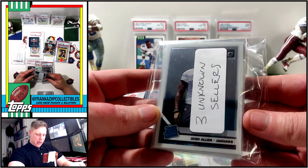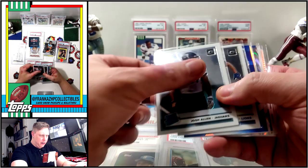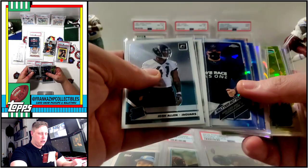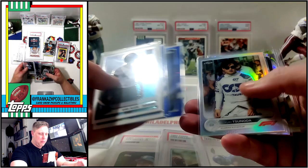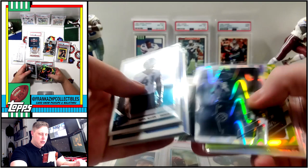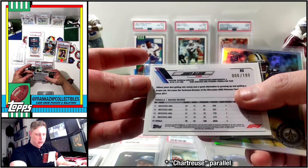Three unknown sellers. So I had three different sellers that didn't really have any marketing or promo, or I didn't ask, and I just kind of threw them all in the same pack here. Josh Allen rookie, not the quarterback, but the defenseman who's really good actually. TJ Hawkinson rookie, got Valtteri Bottas, emerald or sapphire base, from 2021 Formula One, a 2022 refractor Yuki Tsunoda, 2021 black and white Ray Wave of Guan Yu, James Allison, Sapphire 2021. Yellow. I don't know what this is, but it's numbered to 199. So typically I wouldn't do it, but it was a dollar, so why not?